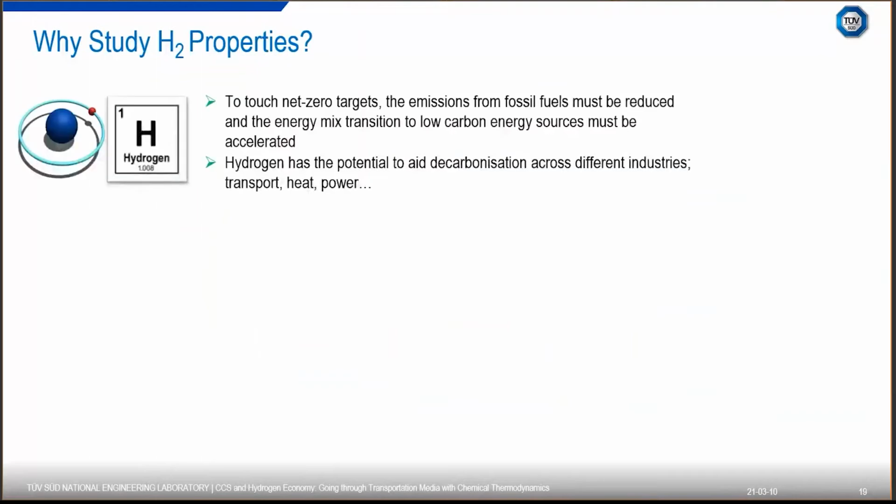Now we are going to answer this question: why do we need to study hydrogen streams? As all of you know, in order to achieve a net zero target by 2050, we need to decrease the amount of carbon emissions from fossil fuels, and energy transition strategies to employ lower carbon energies should be undertaken. In this regard, hydrogen has great potential to help us with decarbonization of our environment in different sectors, including transportation, heat, and power, actually.